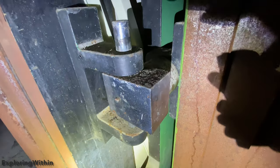Wow, that is big. Yeah, used as a cellar. But, I mean, look at these hinges. I mean, you're not going to mess with that. Look at that, man.